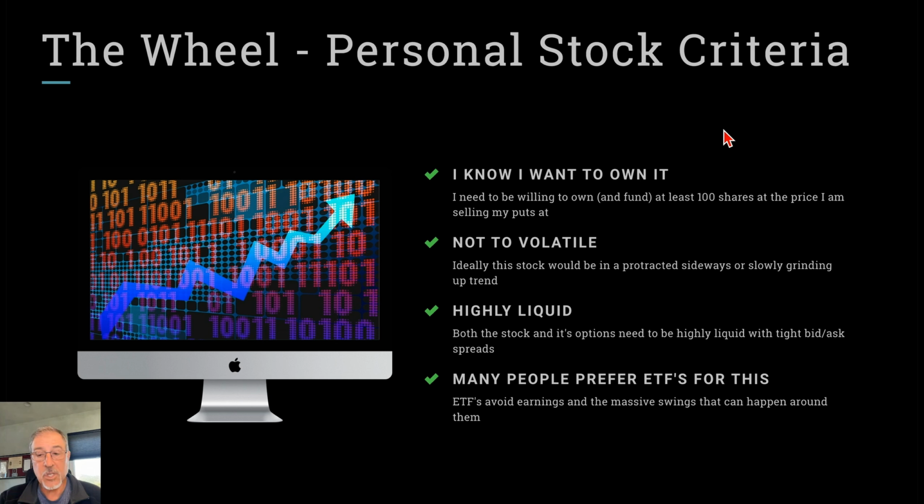And many people will start this process and experiment with it the first time using ETFs. A couple of the reasons are you avoid earnings with ETFs. Sometimes stocks get volatile around their earnings reports. So doing this in an ETF, a lower priced ETF that is still liquid, is a good place to potentially start.